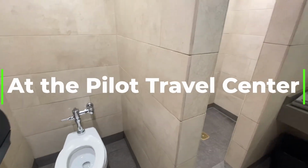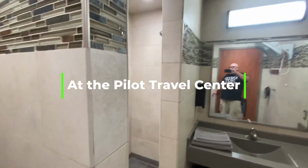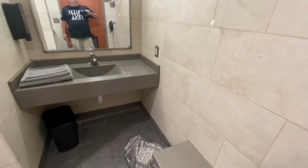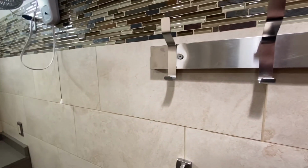So here we go. Okay, we're in the shower. We're on the toilet. Looks pretty nice. Let's get to shaving and showering. So I know you can't see much, but I just thought I'd show my place for the night behind the RV center, right along the Interstate 40. Lucky I'm a good sleeper because there's going to be lots of traffic all night. Had a wonderful shower at Pilot though.